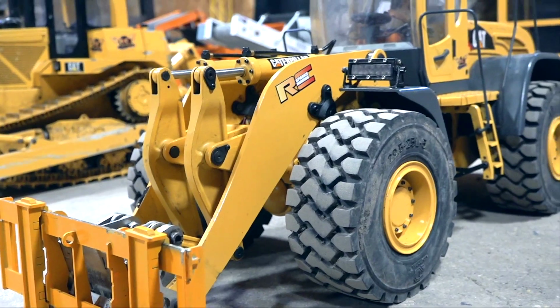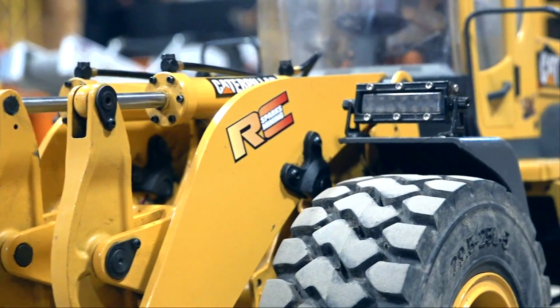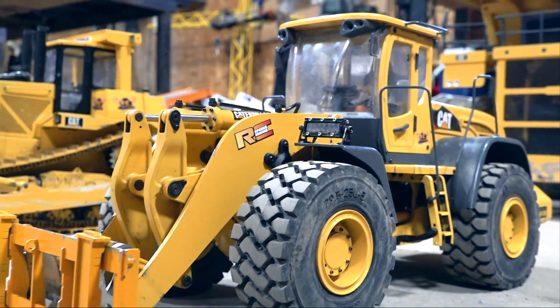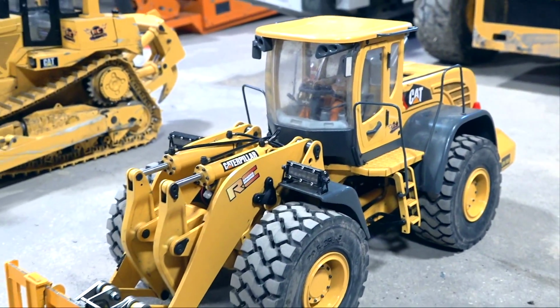This is a 2-speed transmission, and it has locking and unlocking differentials. I put the lights in myself. But I believe the new model that RC 4-wheel drive offers comes with lights already, but you won't see this one anymore. This is the older style of wheel loader. I bet you it's going to get harder and harder to find them.